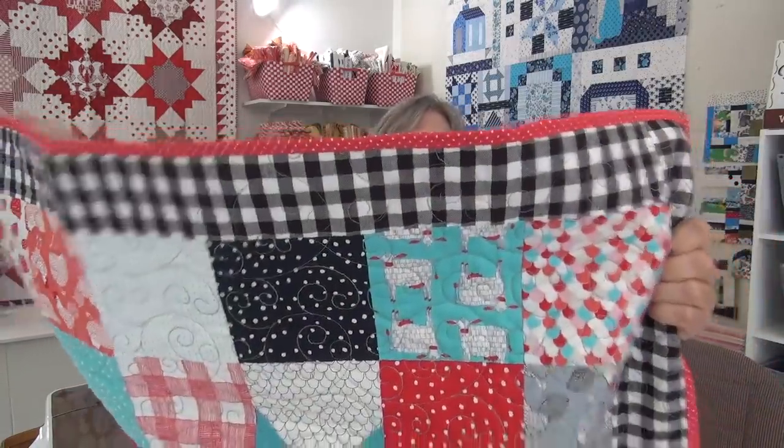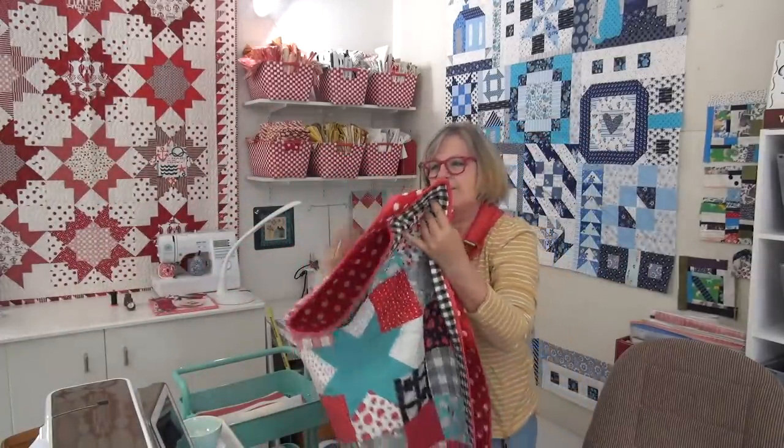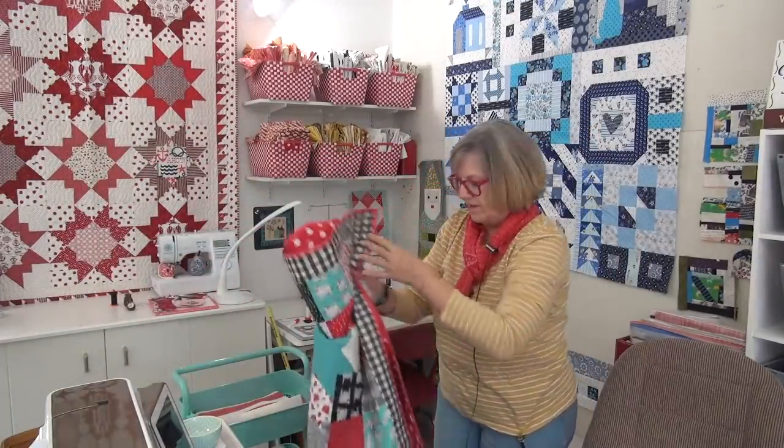See the cows? So show me something like a picnic quilt, if that's maybe the best way to say it, because fruit salad would be a picnicky kind of thing.